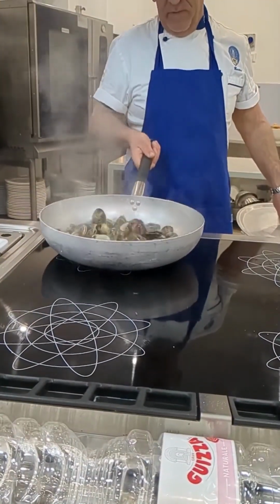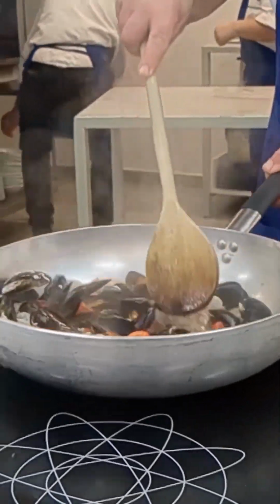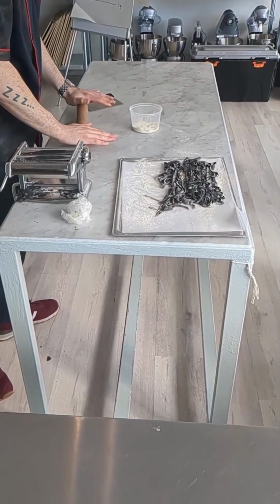Next, we were taught how to make a traditional dish called zuppa di pesci, which is a fish soup. It has lots of different seafood in it, and it all cooks at different times, which makes it a little challenging.